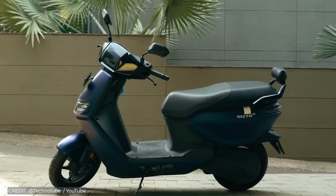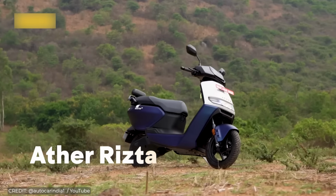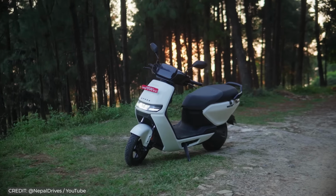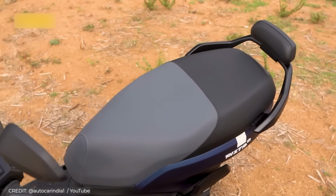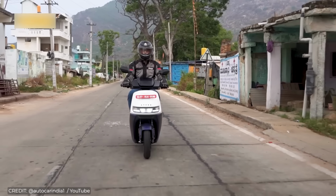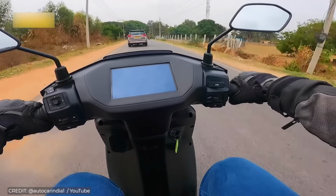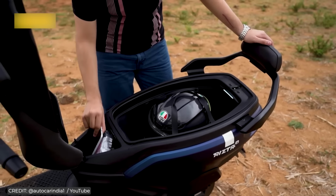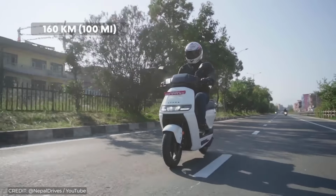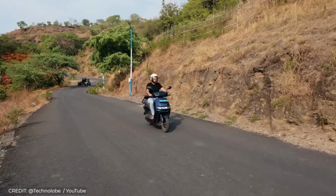Most electric scooter makers compete on speed and range. The creators of the Aether Ritza decided to focus on something different: genuine comfort. Leading the charge is the widest two-up seat in its class. Both rider and passenger sit comfortably, and a soft backrest for the rear passenger makes even longer trips noticeably more enjoyable. The practicality is there too: a 34-liter underseat storage compartment, plus a range of up to 160 kilometers, enough to go several days without thinking about charging.